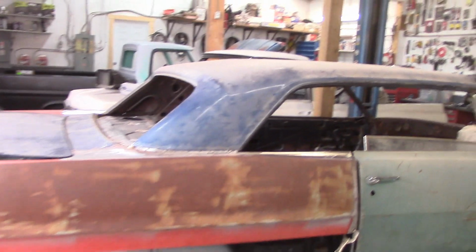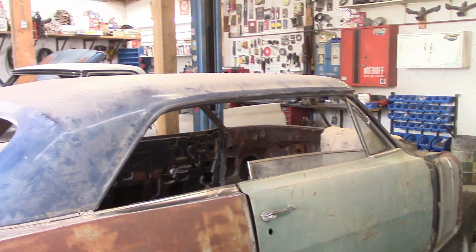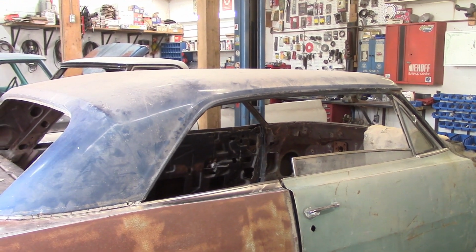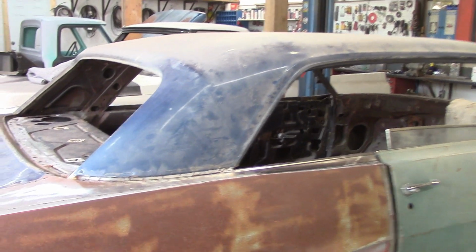The 64 Pontiac 409 4-speed car. You heard me correct. 409. Yes, Pontiacs in Canada had Chevy engines. Don't argue. Just listen. That's it.